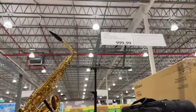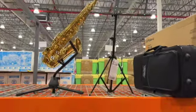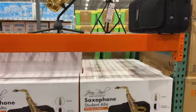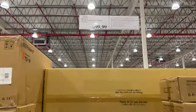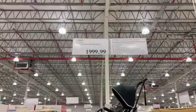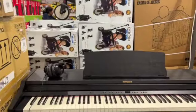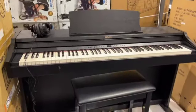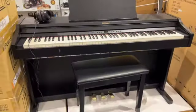Or maybe your little one plays a saxophone. They've got one here at $9.99. Again, I think it comes with the stand, hold and bag. And the Roland drum kit at $6.99. And then a baby grand piano from Galileo. Don't know if it's on. No, it's not. The only other one that you can hear in the background.